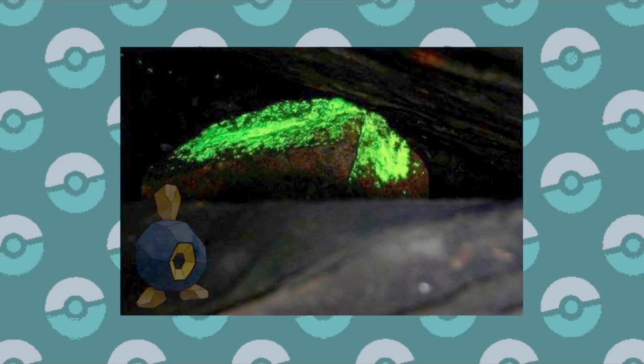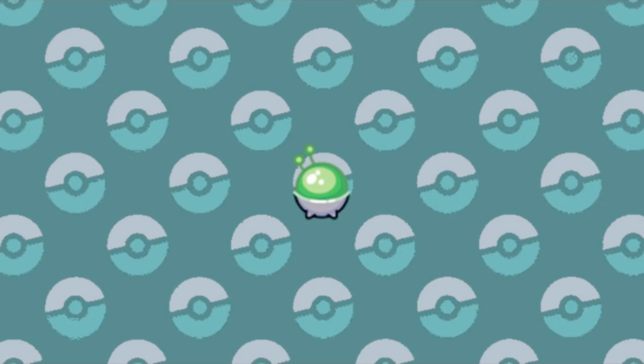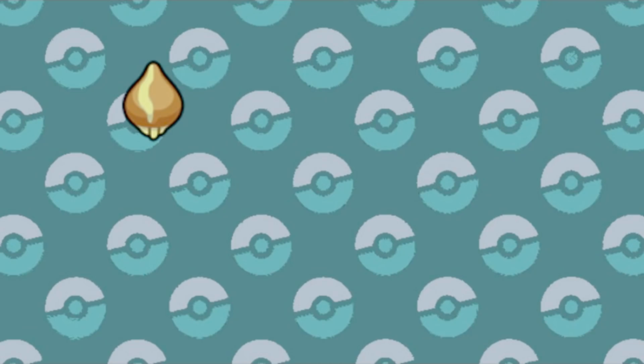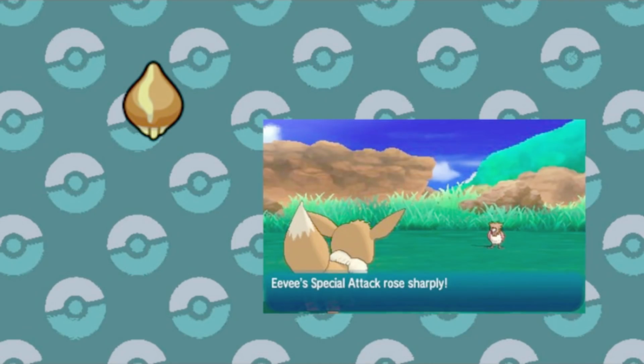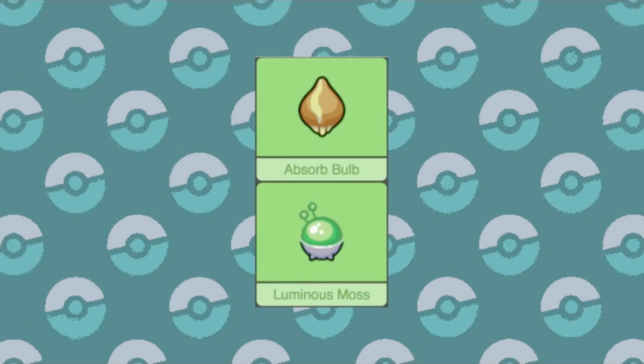But there's another item with a similar function called the Luminous Moss. This is also a one-time use item, but this time it raises the Pokémon's special defense when hit with a water-type move. This is similar to the Absorb Bulb, which is one that I had heard of, but also seems slightly better, since it raises special attack when hit with water instead. That seems like it would be a bit more useful than just the defensive side like the Luminous Moss provides.